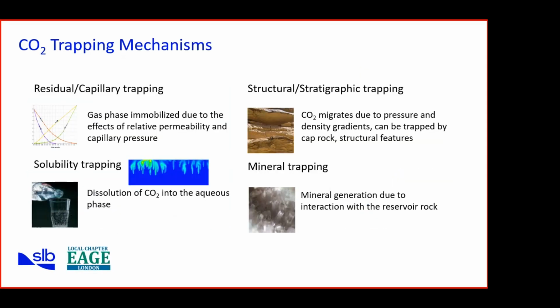So how does the CO2 stay in the subsurface? There's four main trapping mechanisms. The first and the most important is residual or capillary trapping. In the early phase of a project, this accounts for 95% of the trapped CO2 in the reservoir on average. This is when we inject CO2, it displaces the brine, and it's immobilized due to the effects of relative permeability and capillary pressure.